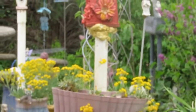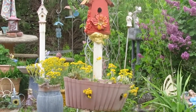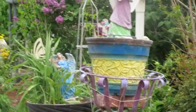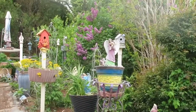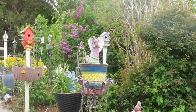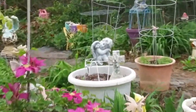I'm not sure about these little yellow ones. Somebody tell me what they are. I can't remember what I planted there, unless they are perennial alyssum. That may be, I'm not sure. But when all the background is green, this little pot and this little angel are the first thing you notice in the garden. And I still don't have this one little pot filled out.